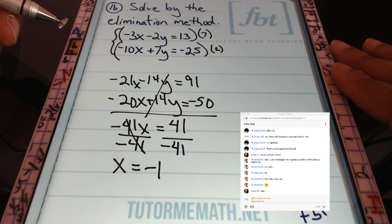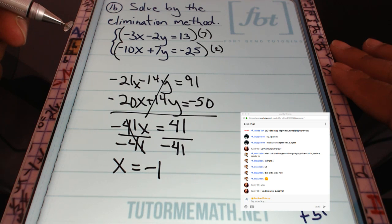Okay, so now we've already solved for one of the values of our ordered pair, one of the values of our solution. Okay, so Kaylee says, I never would have guessed that. I would have never guessed that. So that is why we're here, Kaylee. We're here to learn some stuff together. You know what I'm saying?